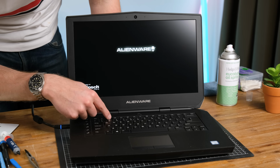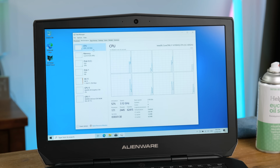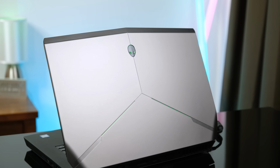And it looks like the refurbishment was a success. It's reading the new RAM and solid state hard drive. Quad-core, 8 threads, and a lot of thermal headroom. This is a pretty solid laptop. So let's see exactly what this machine is capable of, shall we?